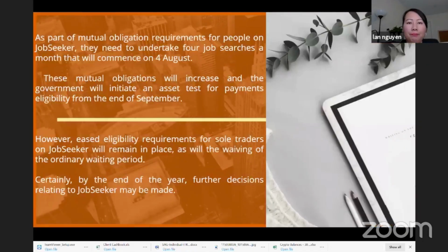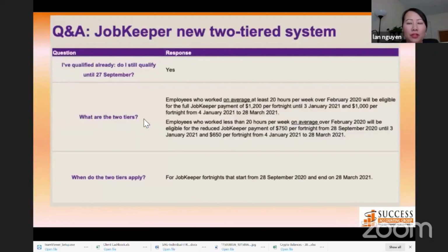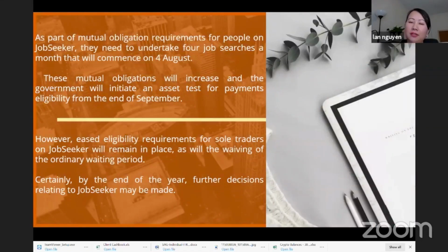So, is there anything else, Khoi, if you'd like to add on this before we move to the frequent questions and answers? Yeah, just a couple of points.